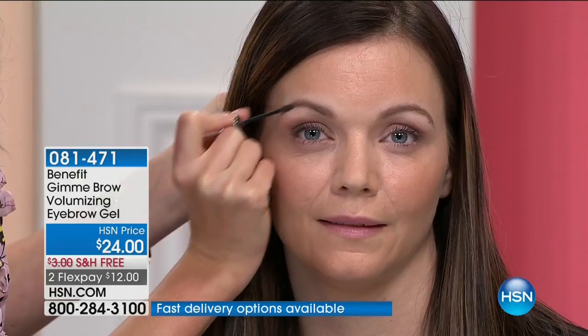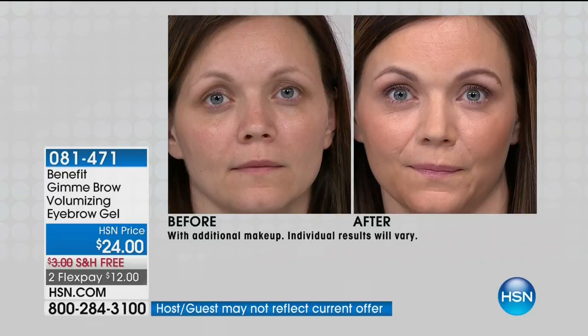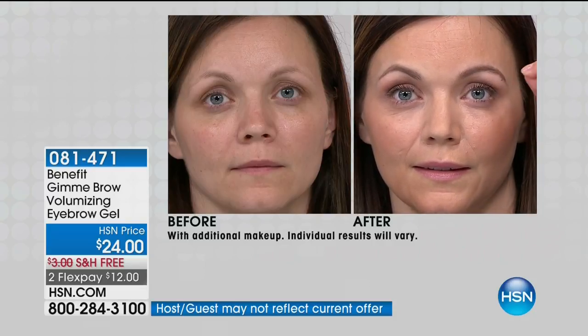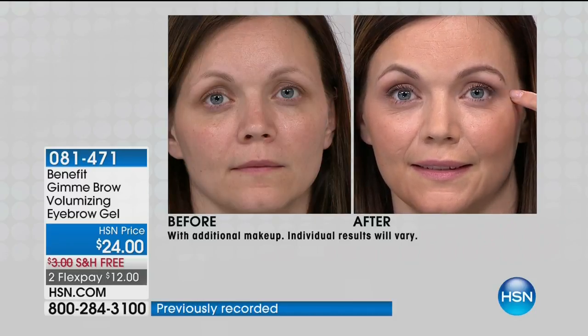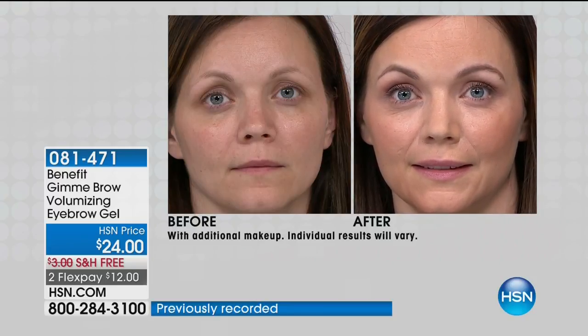You know, and this is what I love, is that we are putting the hair back into your brows, girls. So if you've tried brow products before, maybe you've tried those pencils, maybe you've tried the waxes and the powders, this is Gimme Brow. This is a revolutionary microfiber volumizing gel that literally puts teeny tiny little baby hairs back into your brow. So if you have a sparse brow, if you have gray hair in your brow, we have got you covered.